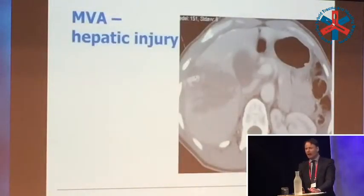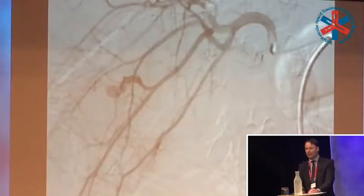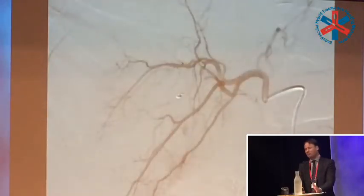This is just another example of how we can control bleeding from solid organs. This is a liver injury. You can see the blush on the CT, where after angiography there is extravasation, and it can be coiled in a fashion that probably most of you are familiar with.